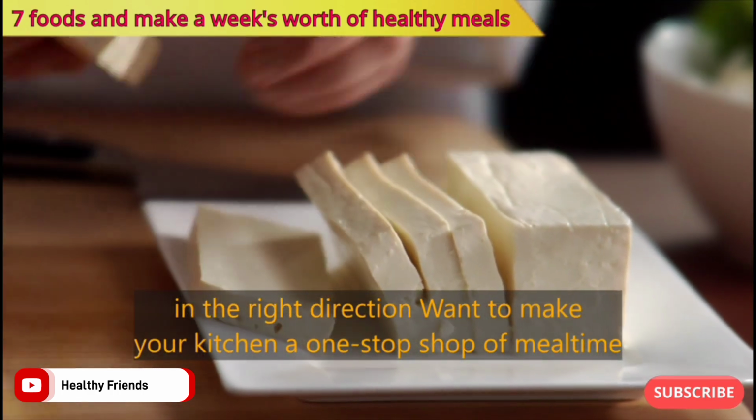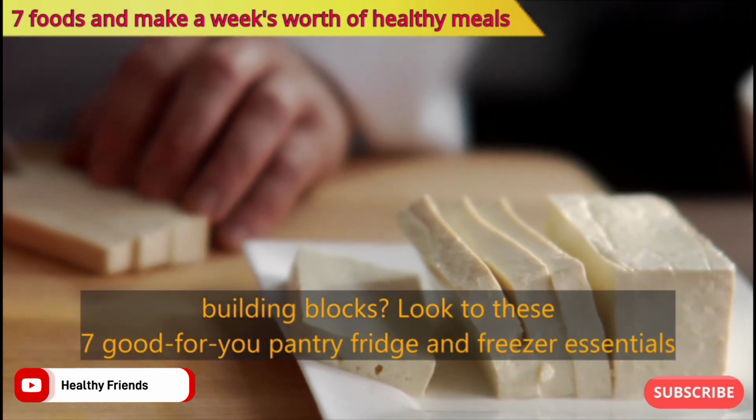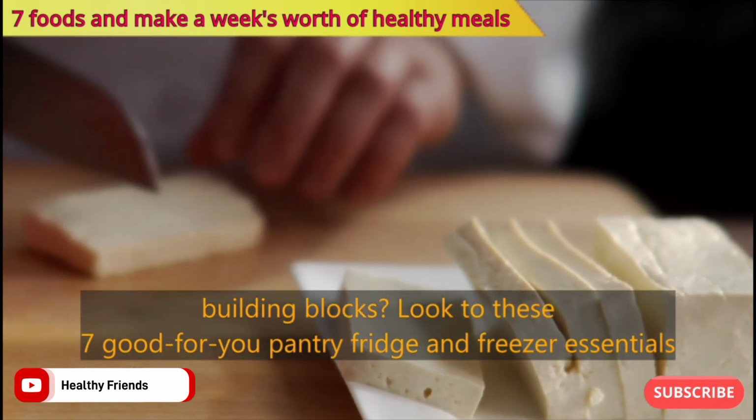Want to make your kitchen a one-stop shop of mealtime building blocks? Look to these 7 good-for-you pantry, fridge, and freezer essentials.